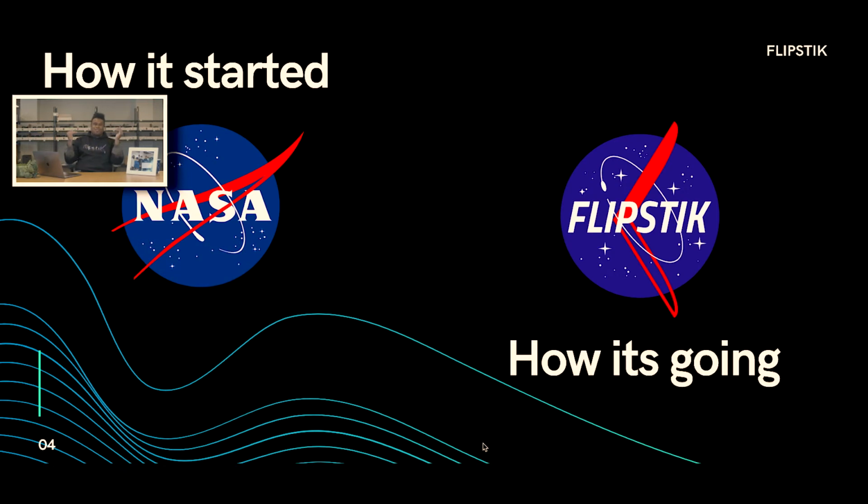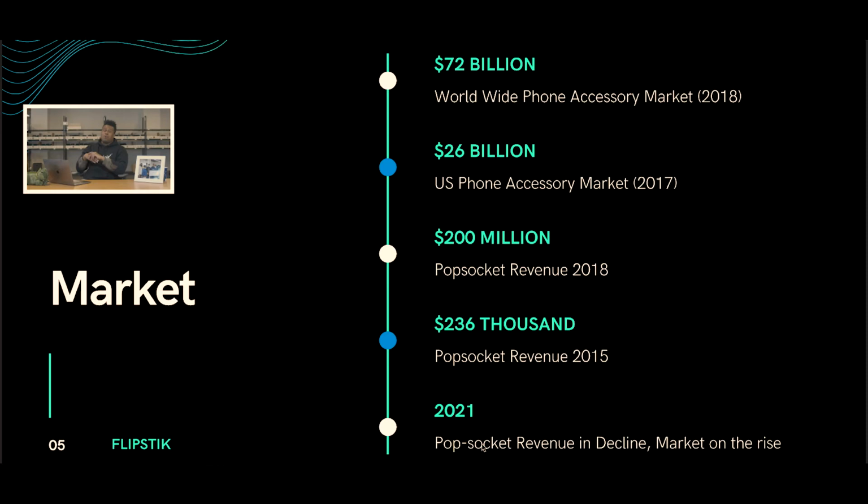Then I go into the story. Everyone likes a good story. It's the most important part. I always say it. I talk about how we got started and I talk about how it's going so they can know where I've come from, and to know, hey, this is not the beginning. Here's where we're at and here's how far we've come. So giving them the background that helped you come up with your idea is huge. Everyone likes that.